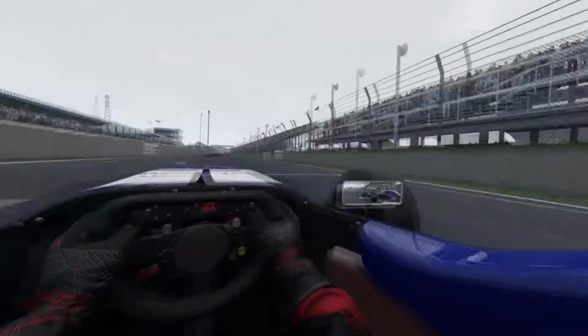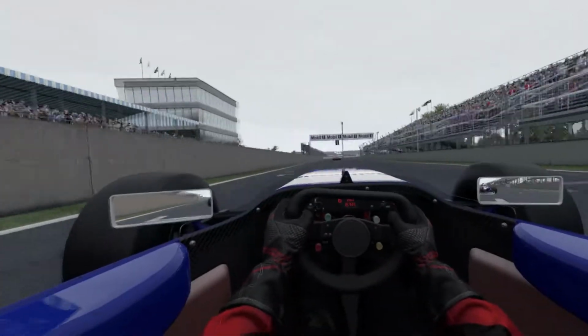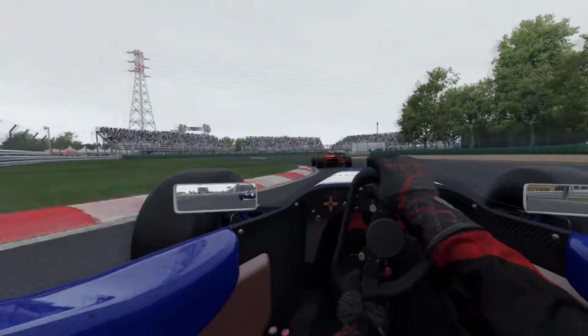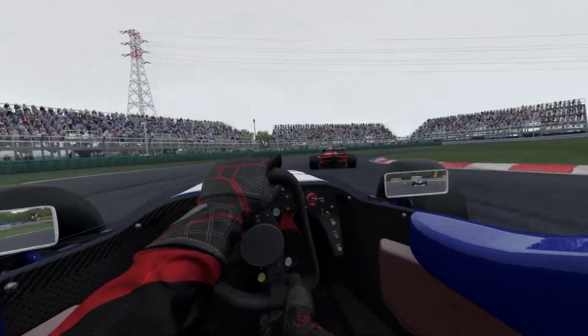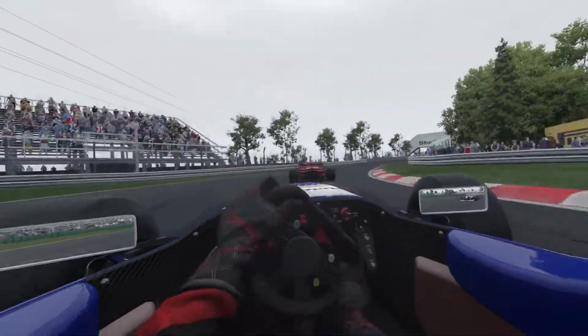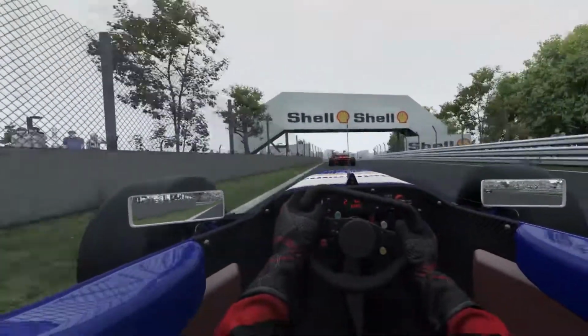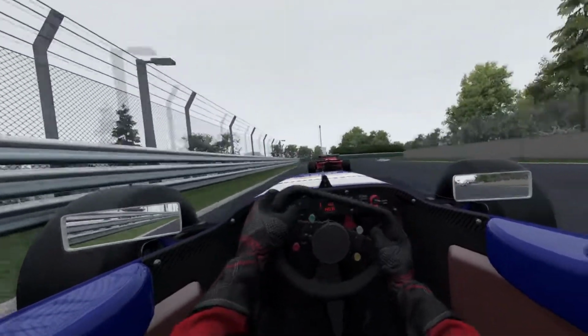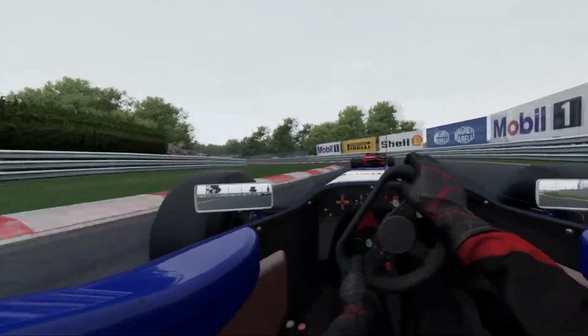Now, this final chicane is pretty tricky as well. You absolutely have to avoid the curbs that are very high on this track, and that will definitely unsettle your car if you touch them or if you attack them too much. So you really need to be careful. You can't attack them as much as we did in Imola.